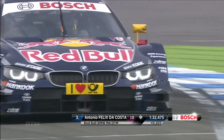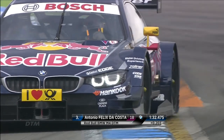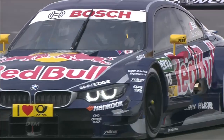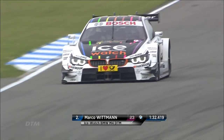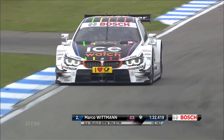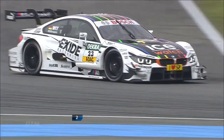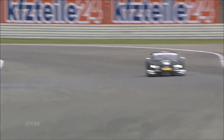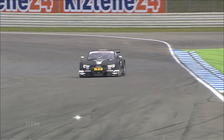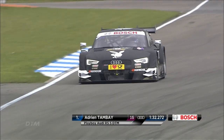And António Félix da Costa then in the Red Bull BMW M4 DTM puts it P3 on the grid. Then we see the Ice Watch livery. Cool looking car, cool man, of course, Marco Wittmann. And then Tombe did it and put it on pole position there with the Playboy livery.